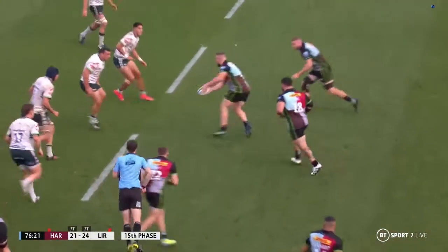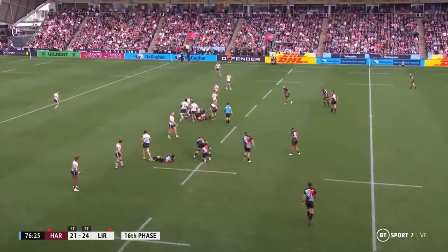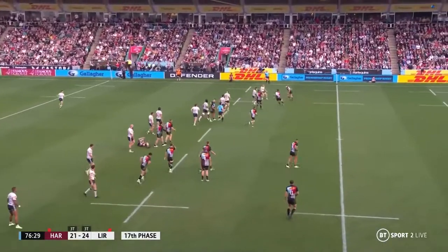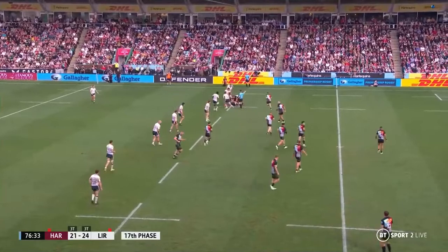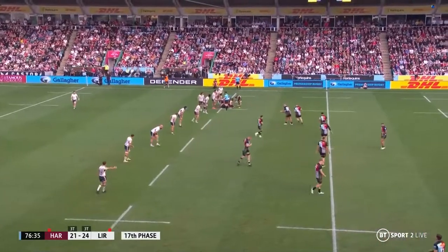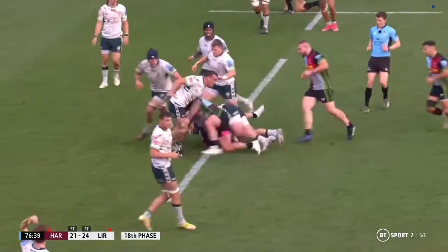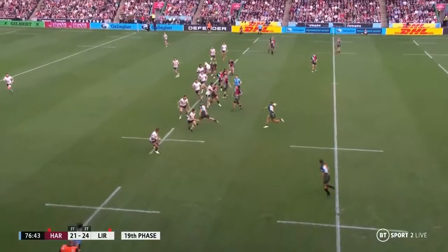Quins. 16 phases of possession all around that 10-metre line. It's a game of patience right now, isn't it? And execution. Harlequins need to keep hold of this ball. They're waiting for an offload, a couple of phases of real momentum. And London Irish, for all of this level of physicality, need to be spot on what they do at the ruck and not give away cheap penalties.